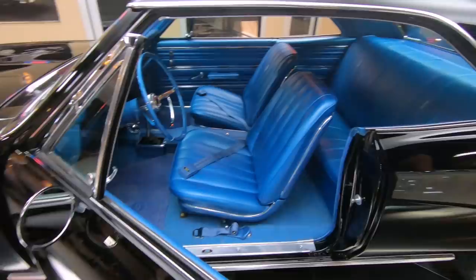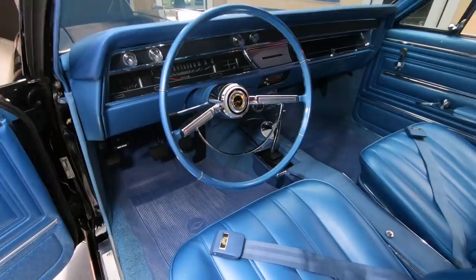Check out this interior in here, absolutely beautiful. Beautiful blue interior, what a great combo. Even the light works in the back behind the console.